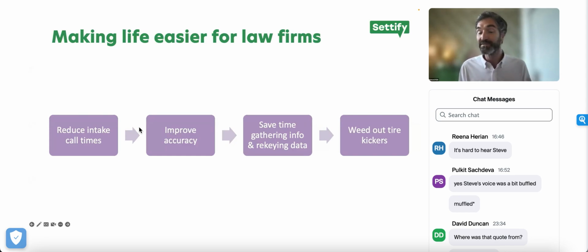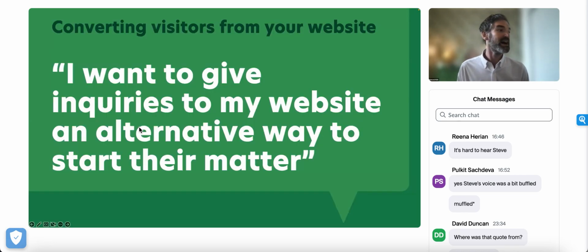For this firm, they've told me that they save up to 3 to 5 hours a week on intake calls. It helps to improve accuracy because the client is providing their information in their own hand. It saves time transcribing handwritten notes onto the computer, and helps them to focus on the clients they want.